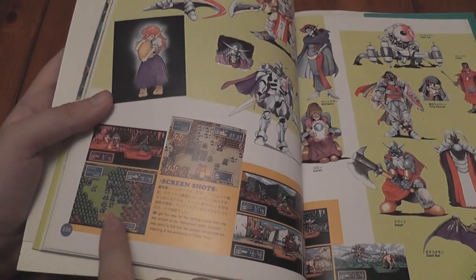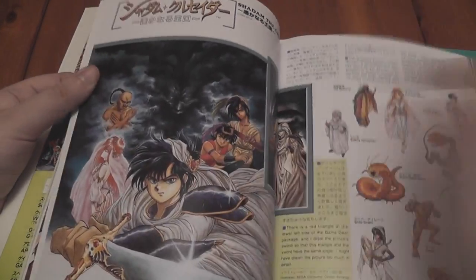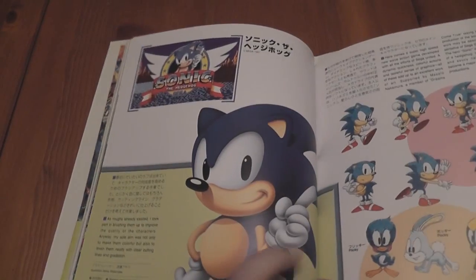Yeah, and occasionally they put little screenshots in as well. Just skip ahead a couple of pages. Really should have put bookmarks in this so I could have shown you my favourite stuff that I found in this. Here we go. Sonic stuff.